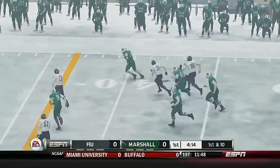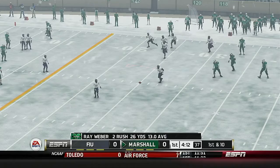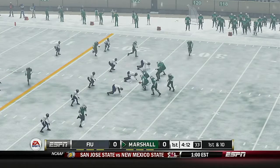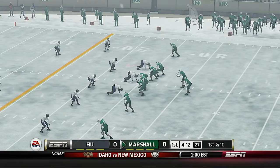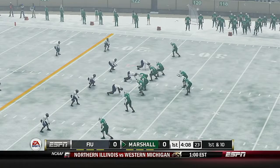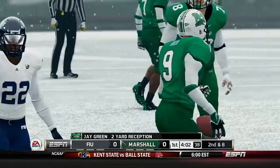Scrambling around. He's at the 30. He's knocked out of bounds at about the 25-yard line. So with that run, they pick up another first. Just a nice job again up front by the offensive line. They're doing a good job of neutralizing the defensive front, and it's allowed them to move the ball down the field. Get to that quickly. And he's tackled at the 23-yard line.